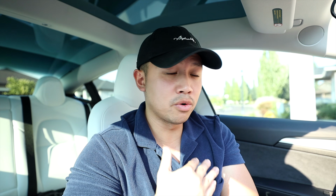The second part to this is the maintenance. So I have just under 10,000 miles on this car, and to date, the only thing that I've had to do is rotate the tires for like $26. No oil changes, no other types of maintenance needed, just the tire rotation.